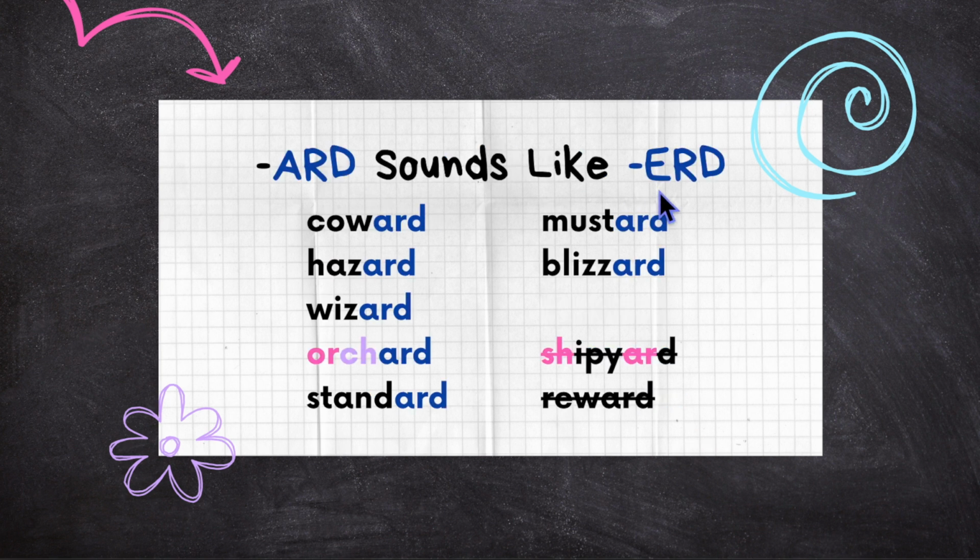ARD usually sounds like erd, like in coward. OW says ow in this word. Hazard, wizard. OR says or. CH in this word will use its most common sound of ch. Orchard, standard, mustard, and blizzard. Note that this does not apply in something like shipyard, which is a compound word made of ship and yard. AR says R, SH says sh. And it does not apply to words like reward.